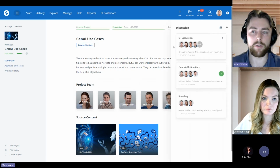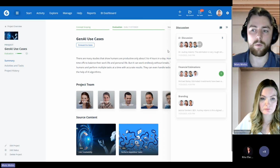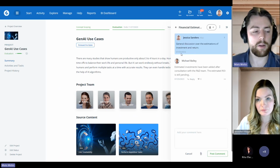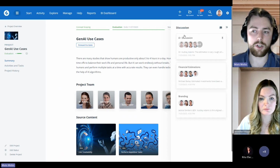Then the first thing we can talk about as well is our discussion threads. Jenny mentioned them on the slides. So whether you want to talk to your team or have, for example, financial estimations to do, you can discuss them and talk about them directly in the system and have all information in one place. These can also be adjusted by user group, so you could either do a discussion with the whole team or even set up these threads for just parts of the team. For example, for the financial estimations, there are only a few people that are interested in these and will set up the financial estimations. So you want to maybe create threads for just a few people in the team.